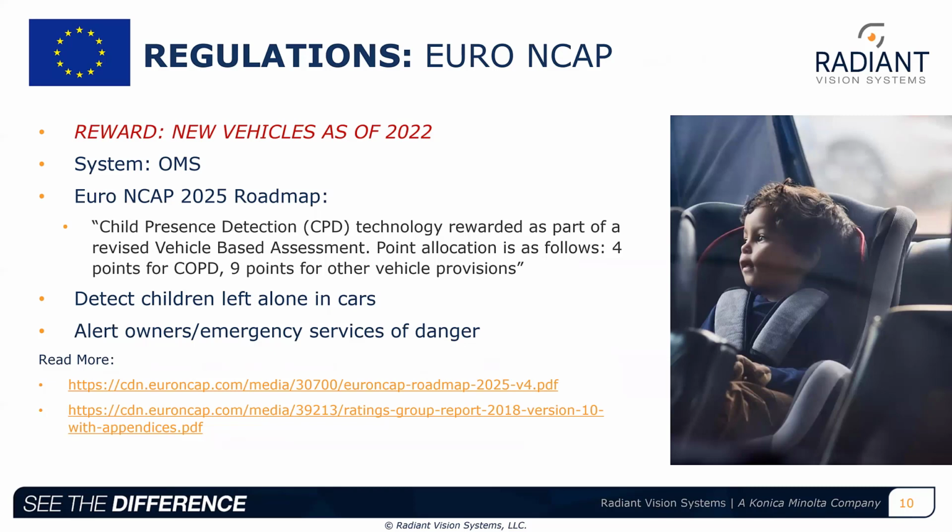When we look at things happening on the OMS side in Europe, they're not as far along. As I mentioned, the roadmap pushes out beyond 2025. The primary interest within the standard right now is around child presence detection, which would allow the vehicle to warn the driver or those inside the vehicle if a child has been left behind. We see this as a problem around the world all the time, where unfortunately children get left in their vehicles and end up in really unfortunate situations.